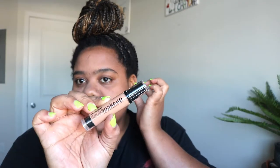So this was the only foundation that they had, and it's actually called Liquid Makeup, and it's by LA Colors. Let me mention that the powder was by LA Colors, and the BB cream was by Sassy and Chic. So Liquid Makeup, and it's in the color tan, and this was the darkest shade that they had. I'm just gonna pump it straight onto my face.